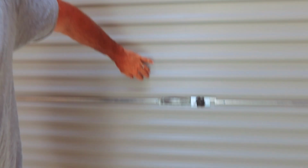Now that roller door opens up to the west, so we get a lot of natural light coming through. And I typically train in the afternoon, 3, 4 o'clock. Right now it is bang on 4 o'clock, and you can see here, there is a heap of light. The sun's streaming straight through.